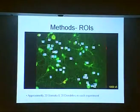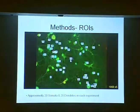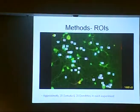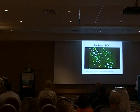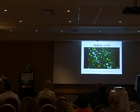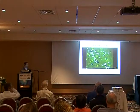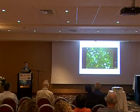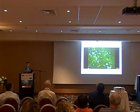We could then designate specific regions of interest, ROIs, within the frame using special software. Approximately 20 somata and 20 dendrites were picked in each experiment, sometimes more. I'm saying dendrites, although the actual term should be processes, because we cannot really tell whether these are dendrites or axons. But for simplicity, I just call them dendrites.